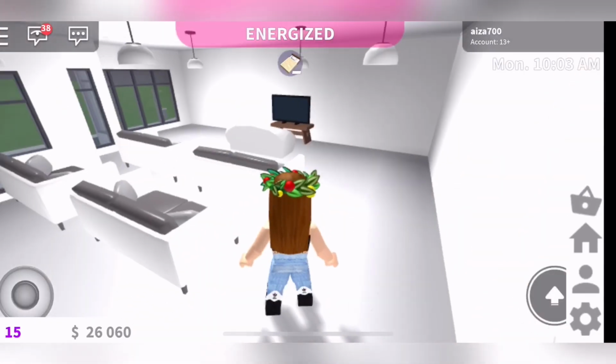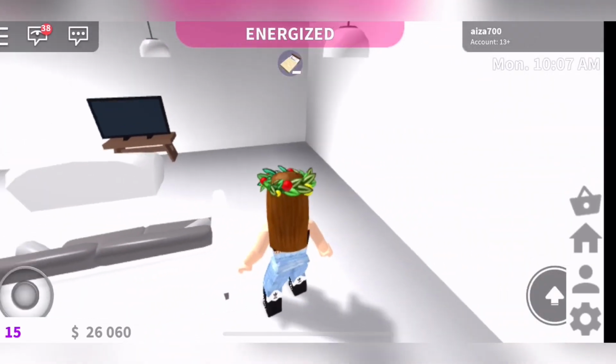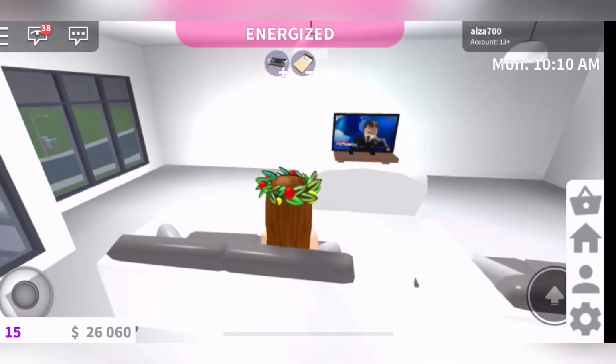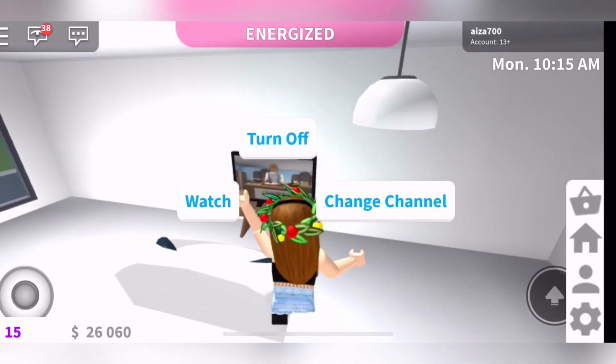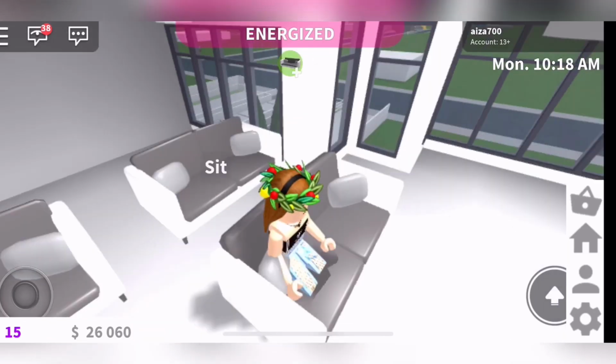So guys, as you can see, this is a room that looks like a cinema. Well, not really, but it's like a couch with a cinema feel. I love to spend time with my family and my friends and my cousins watching TV here. So guys, over here I've got my 3 favorite channels that we love to watch.